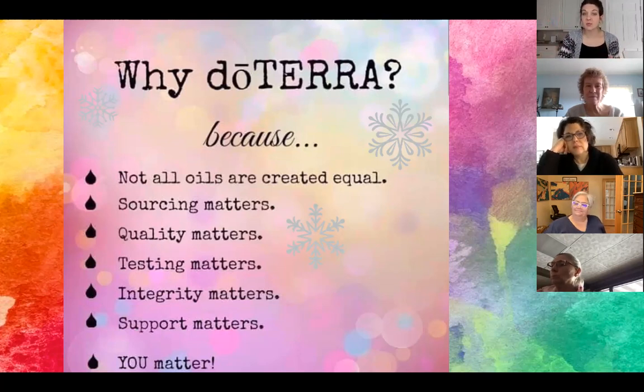Okay. And doTERRA doesn't want anything to do with that. That's not the standard that they want to live by. They are like, we're going to set our own standard. And so they are going about the way that they're getting their oils in such an incredible, empowering way. And I want you to understand that sourcing matters. The way that they source their oils is so significant, and we'll talk about that in a minute. Testing matters. Integrity matters. Are people being cared for all along the way? And ultimately, you matter, and the support that you receive matters.